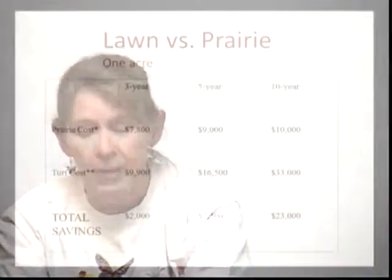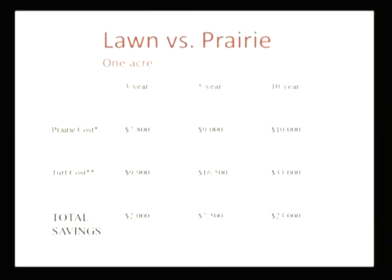This is a small scaled down chart of cost savings, lawn as opposed to prairie or a natural area. So it's a 1 acre piece, and if you include watering and fertilizing and mowing a lawn and prairie maintenance, which might include some mowing but not as much, and maybe a burn.